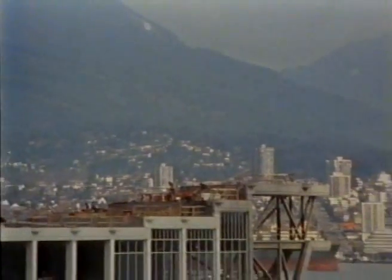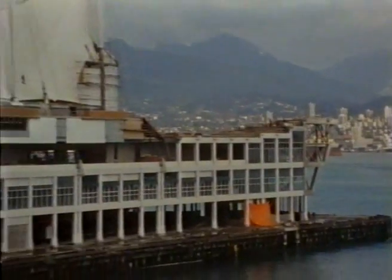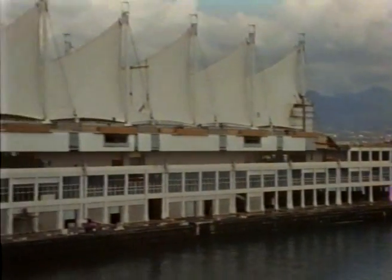Promenades ring the convention halls, and at the end of the pier there are restaurants, theaters, shops, and open decks offering breathtaking views of the harbor.